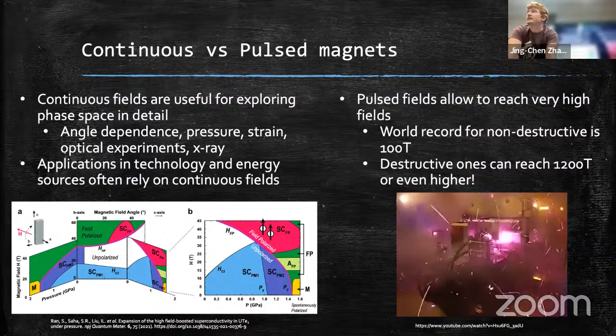So the audience asked, is there a way to shield the fields? How to shield the magnetic field? Shield from what? Sorry. Yeah, from leaking out, like a... You can have magnets, if I may.